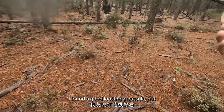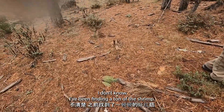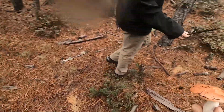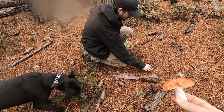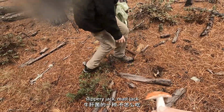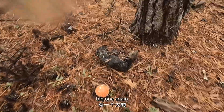I found a good looking Russula, but is that the shrimp one? I don't know. I've been finding a ton of the shrimp ones. It doesn't smell shrimpy to me, so I think not. Slippery jack, a bunch of matsutake. There's a big, big one again.